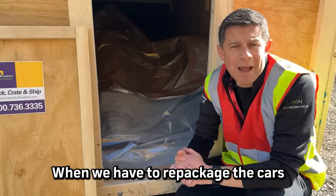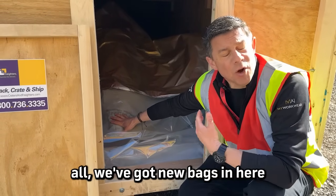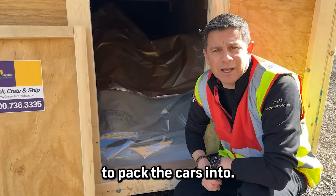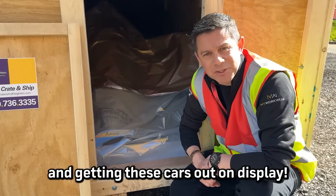When we have to repackage the cars to go back to the US, we will have to repack them, and we've got new bags in here to pack the cars into. So let's start undoing these crates and getting these cars out on display.